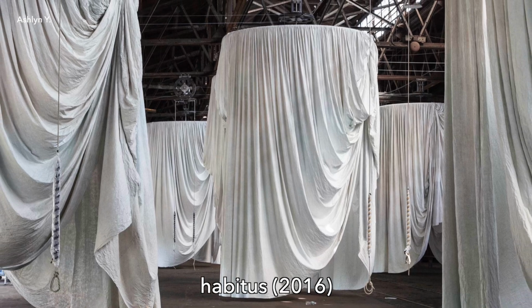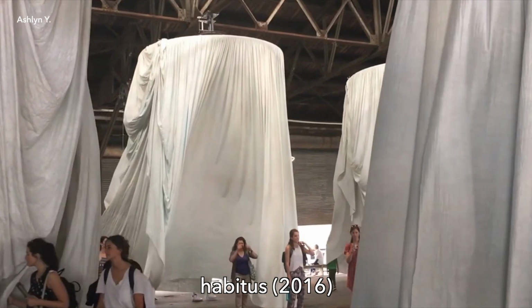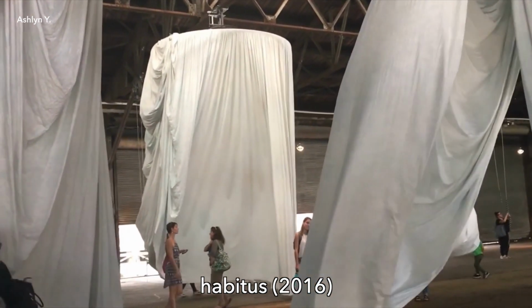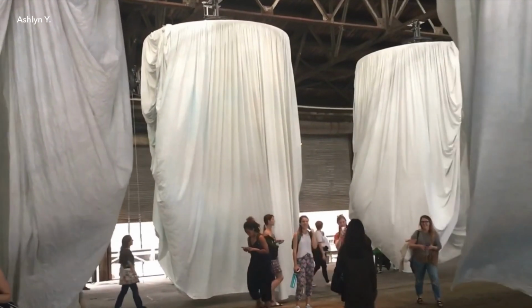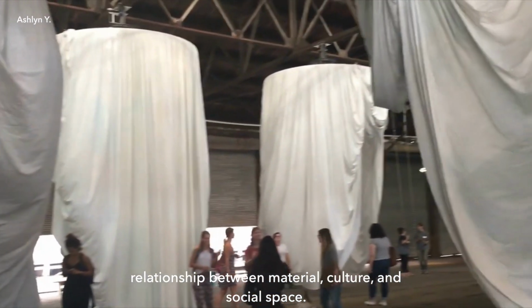One example of this is her piece Habitus, displayed in the Municipal Pier 9 in Philadelphia, where Hamilton transformed a blank space and turned it into a landscape of memory, labor, and sensory experience. This piece investigates the relationship between material culture and social space.